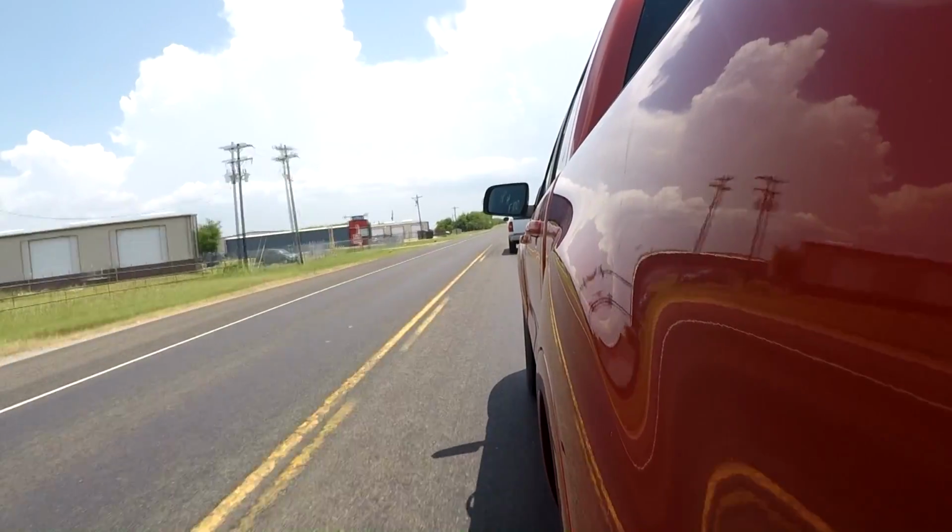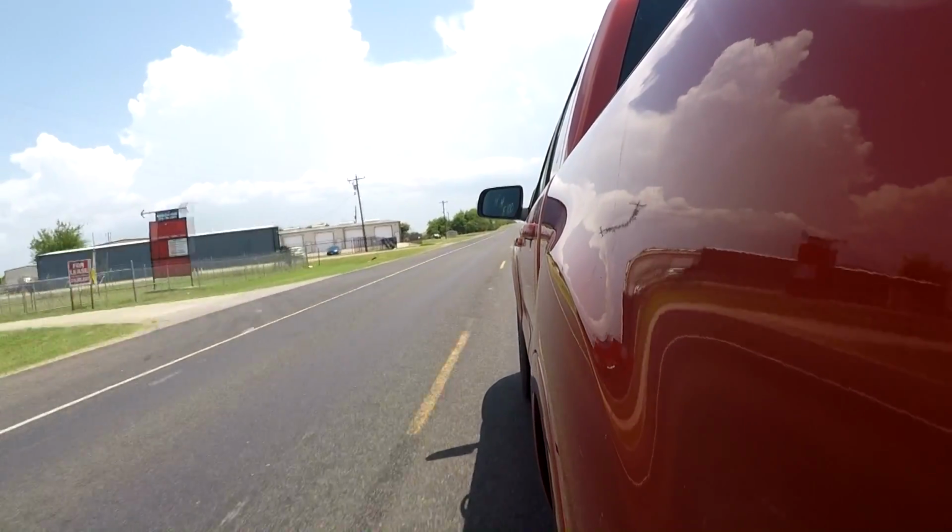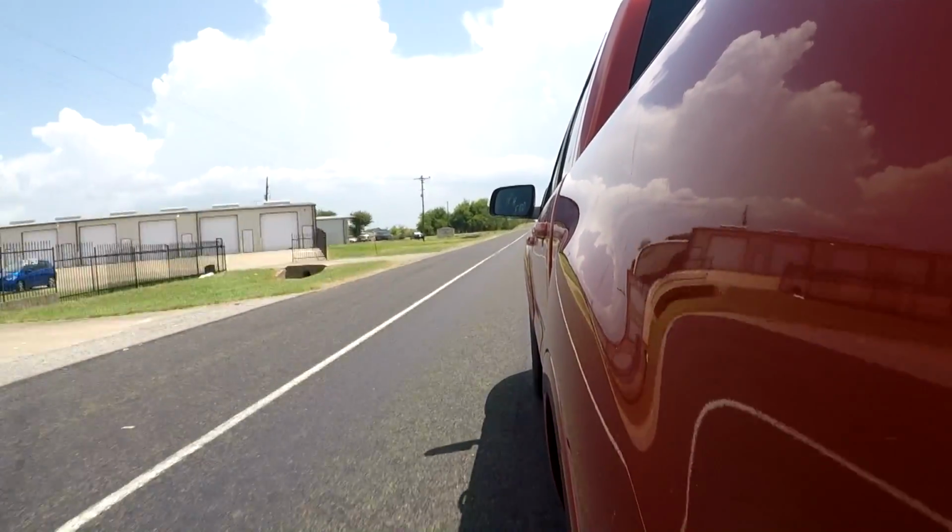Wow. Now, if you're planning on burning rubber in this vehicle, don't get your hopes up. It is not going to happen. There's a little delay on takeoff, but once it gets in there, it should pick up speed. But like I said, the steering wheel feels a bit plastic, and I wish it could feel much better than that.